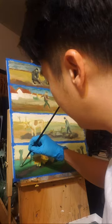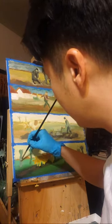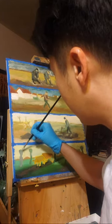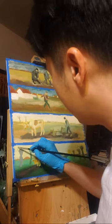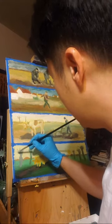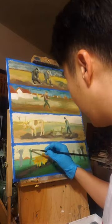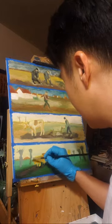And we're gonna go ahead and paint into these trees as well. I feel like there's way more arms on these things.